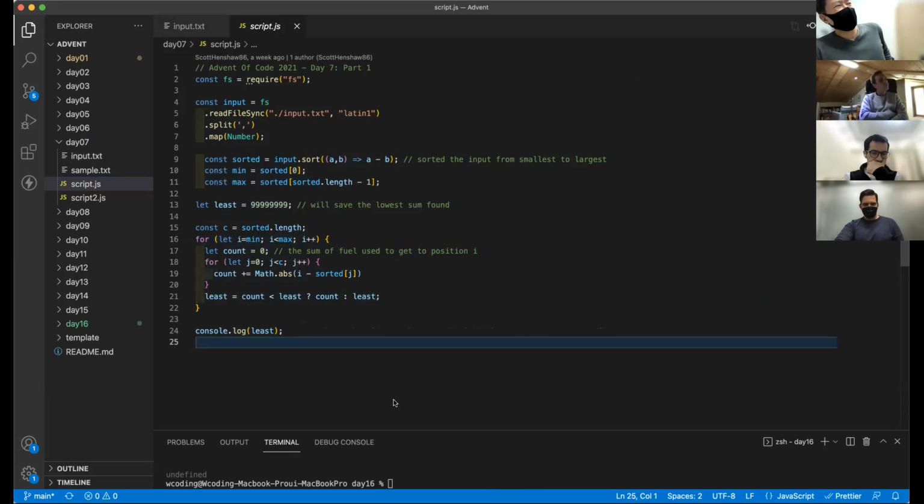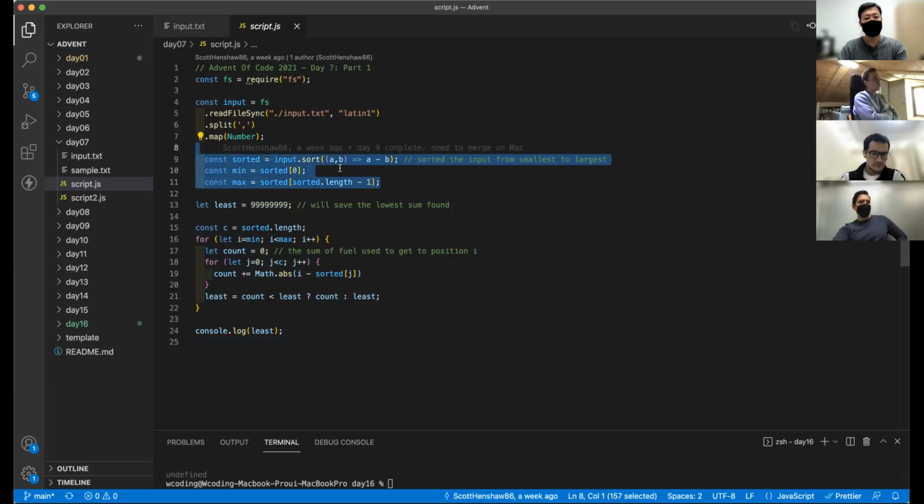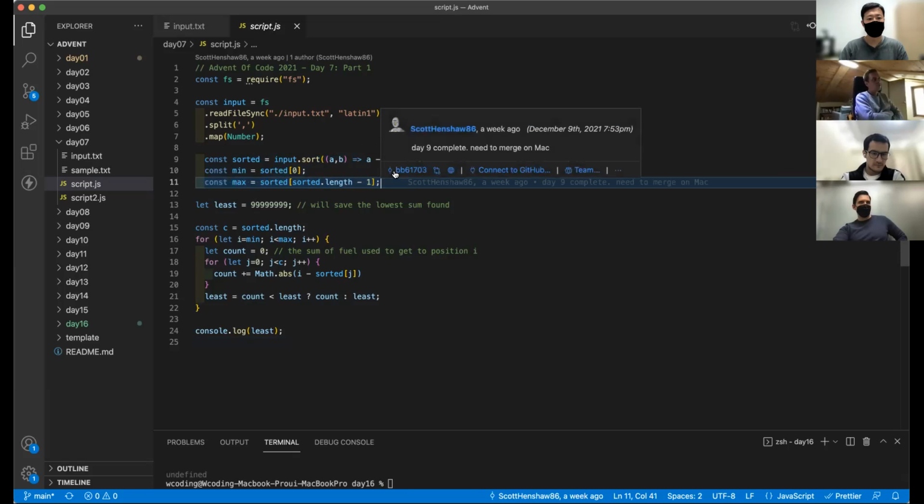Cool. Does JavaScript not have a max value, so you don't have to use an arbitrary number? Some other languages do. Math.max, is that what you mean? Maybe. Yeah, I could have done that. I could have easily done that for my array instead of sorting it, just using Math.min and Math.max.